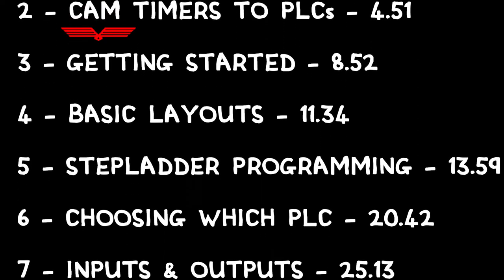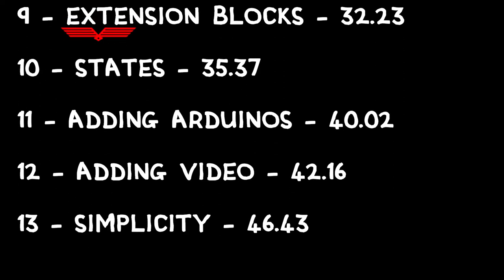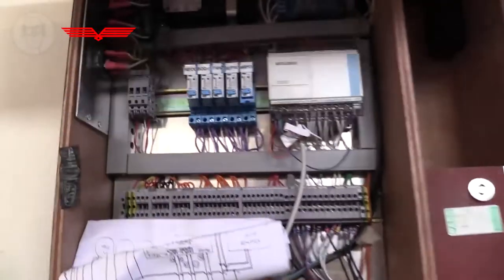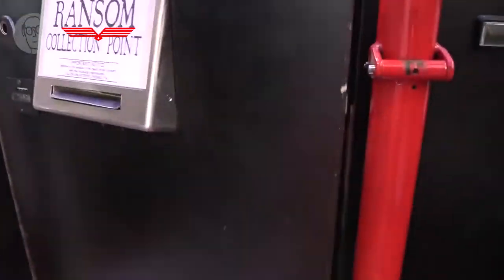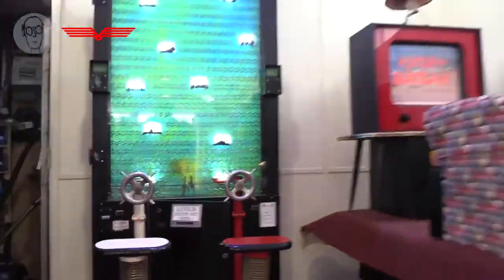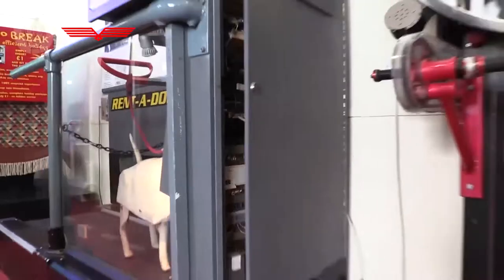And my reminder that this video is my own experience of using PLCs in my machines. I'm not a PLC expert. Inside all my arcade machines, there's a little grey box, a Mitsubishi grey box with red LEDs on it. These are the programmable logic controllers, the computers at the heart of the machines. Several people asked for an episode about them, so here it is.